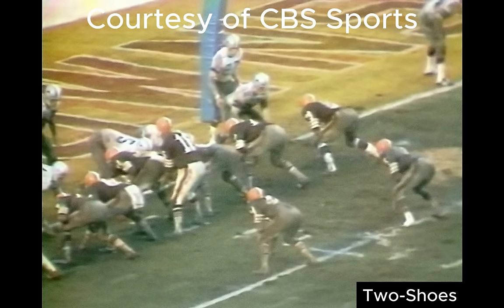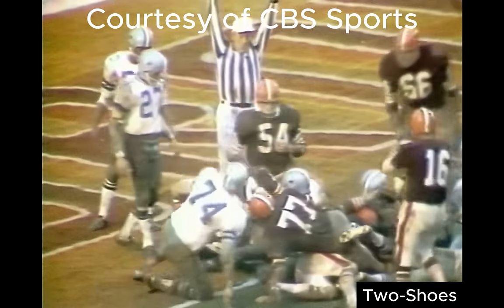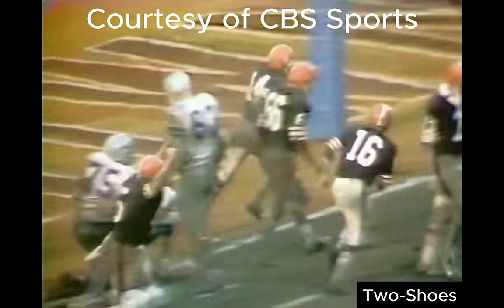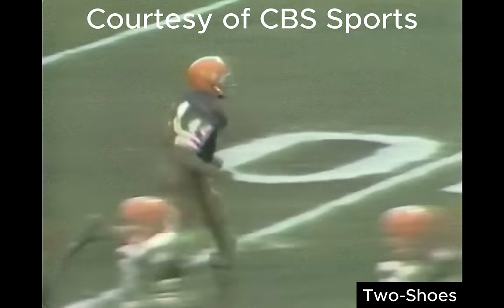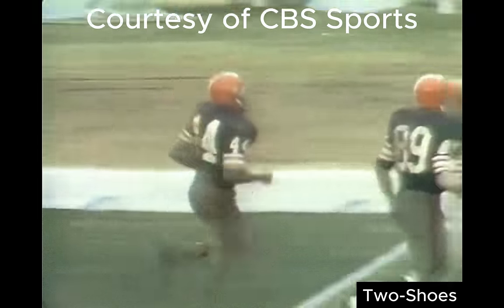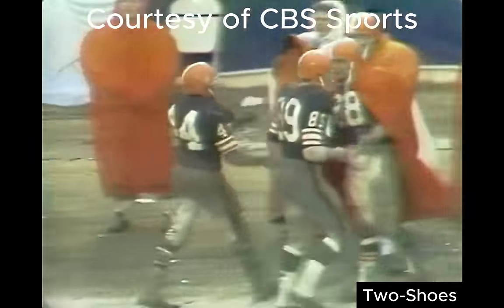Bo Scott and Leroy Kelly. Kelly this time, and he's got the touchdown. Leroy Kelly is in, making the score now 30-7 in favor of Cleveland. Kelly from 1 yard away. Warren has a touchdown, and Scott has two. Morton scored for Dallas.